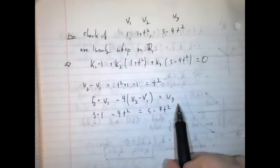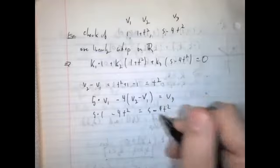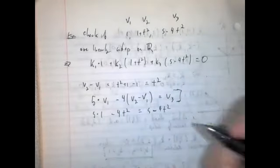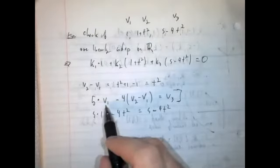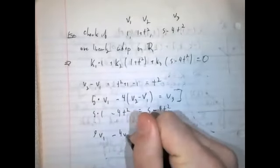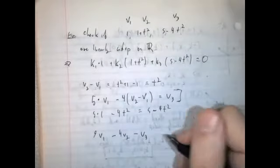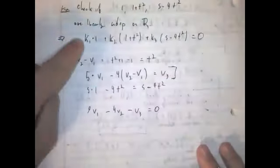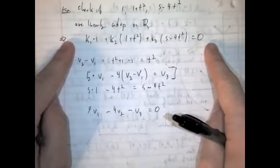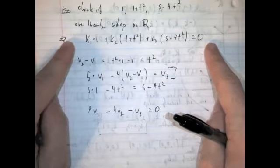Is this okay? Seems good so far, yeah. But once I have some linear relation between V1, V2, and V3, I can simplify this by collecting terms. So 5V1 plus 4V1 if I distribute, so I get 9V1 minus 4V2 minus V3 is equal to 0. So what you should check is that k1 being equal to 9, k2 being equal to -4, and k3 being equal to -1 will actually get you 0. Does it work?